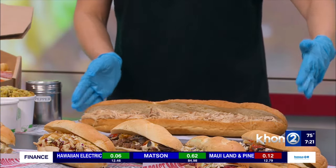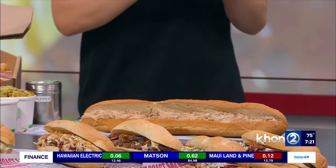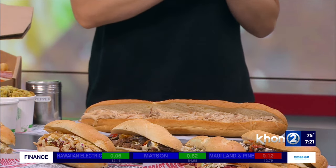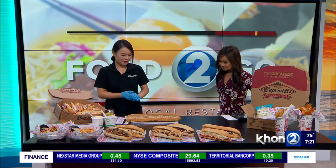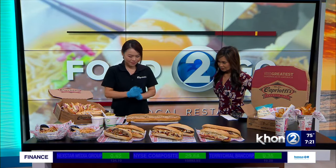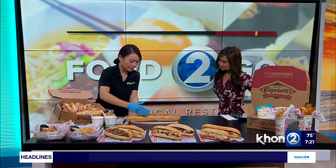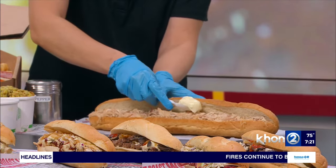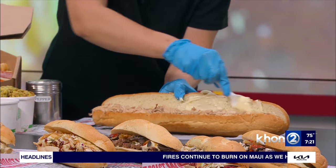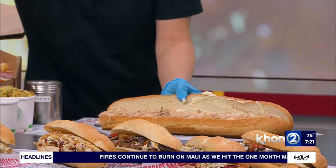18 inches is your largest? And what's the smallest, by the way? Smallest is 5 inches. 5, okay. And we have 8 inches, 10 inches, and 18. And here, I'm going to make an 18 inch Bobbie. So I put turkey here, and I'm going to put some mayo right here. Actually, mayo on both sides, but I already put mayo on the bottom.